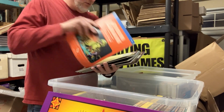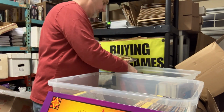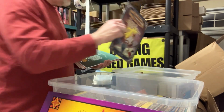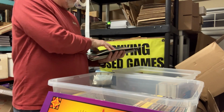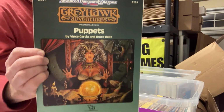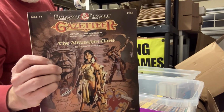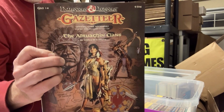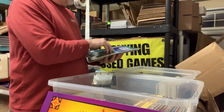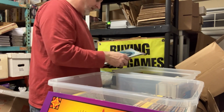Got a stack of modules here. Let's see, Isle of Dread, the red cover. 3rd edition, Heart of the Nightfang Spire. Greyhawk WG11, the Puppets module. A Gazetteer, number 14, Octron Clans. CM4, Earthshaker. This is an interesting item.